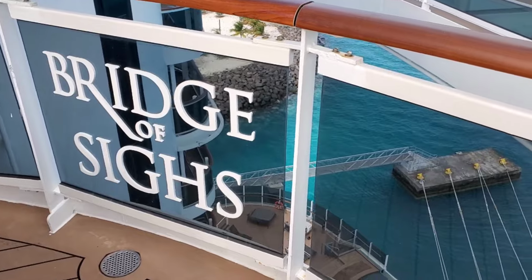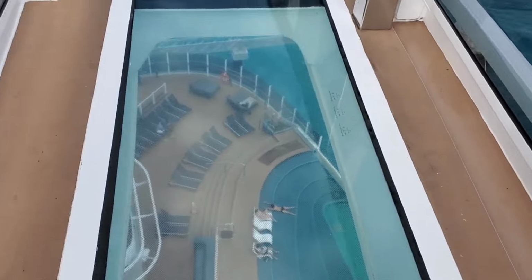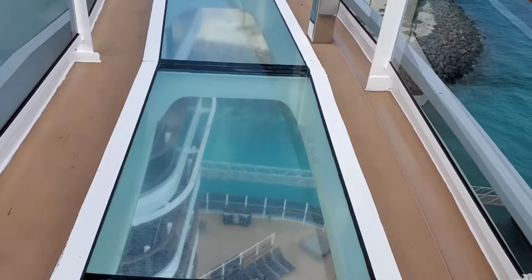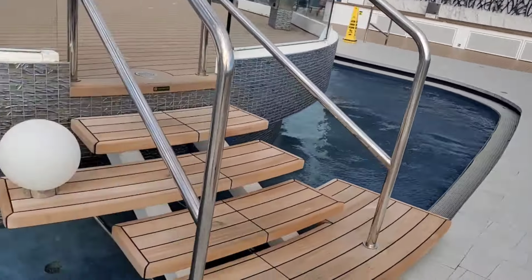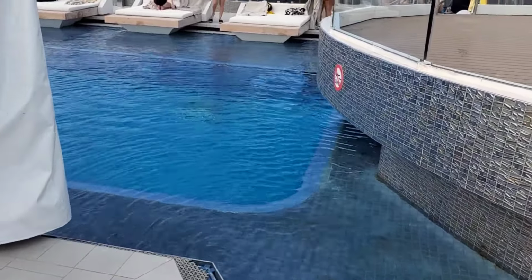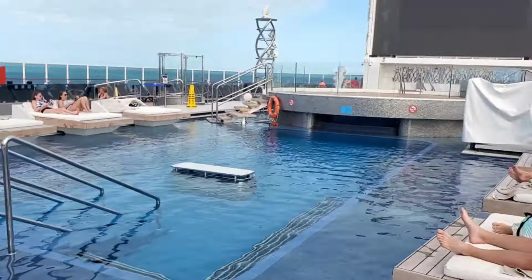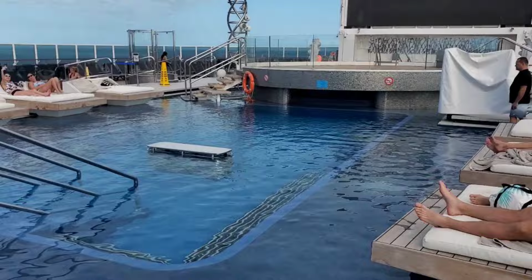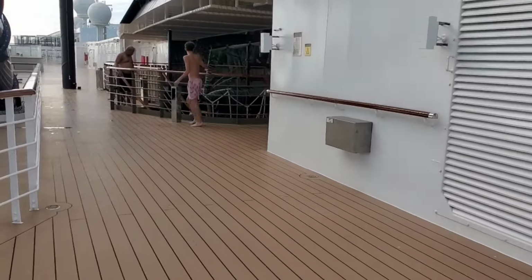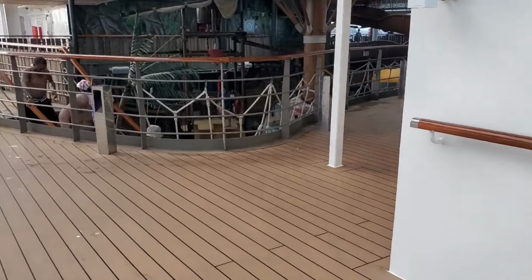And I found the Bridge of Sighs. It's on deck 16. So this is nice. That's the stage and the area here. You can have your own little bed up here by the pool. You see the water is way up here, so it's pretty deep. All right, made it back to the slide from day one. Now you can see all the children playing.